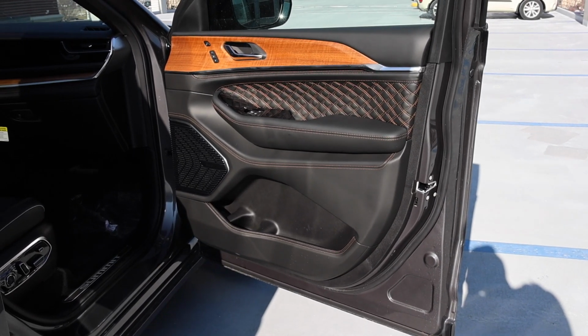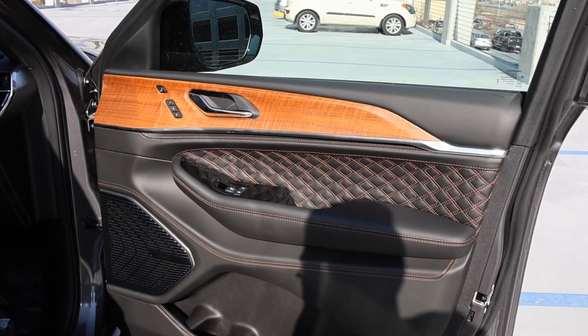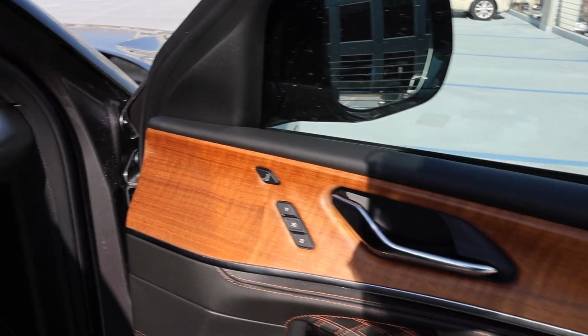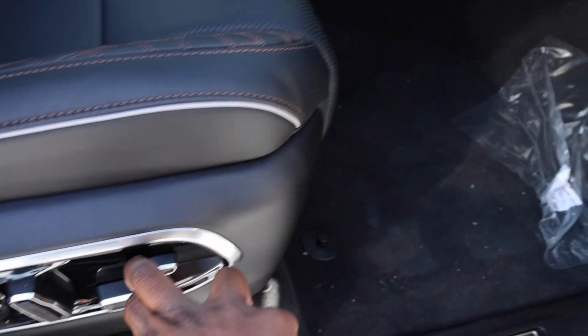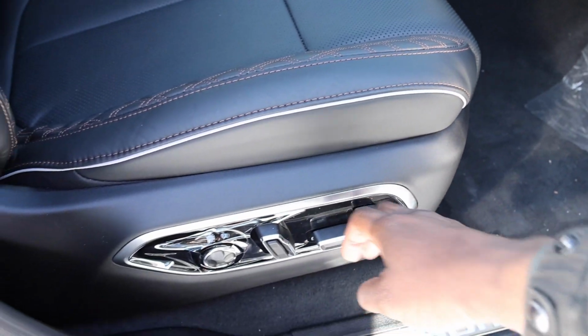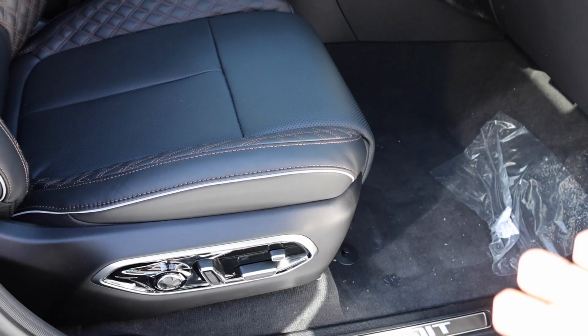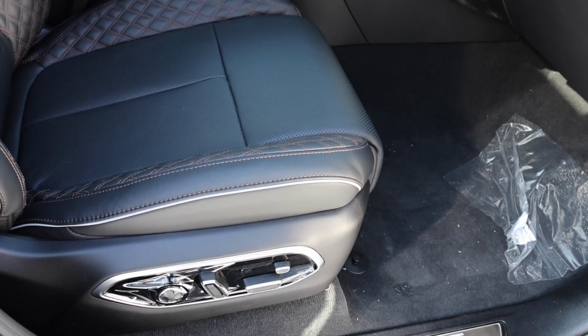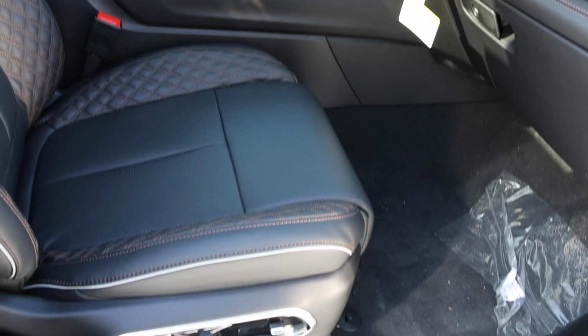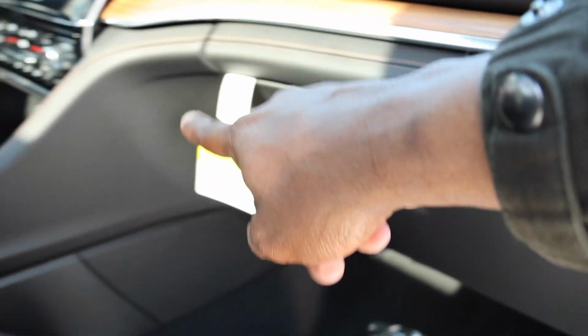The passenger side pretty much mirrors the driver's side. So you have the seat memories, massage function, and the same seating controls, including that thigh support. For all us long-legged people out there, Jeep blesses us on both sides. If you don't want to drive, you still got the seat controls on this one, same as the driver. Love that. All this is leather all through in there.